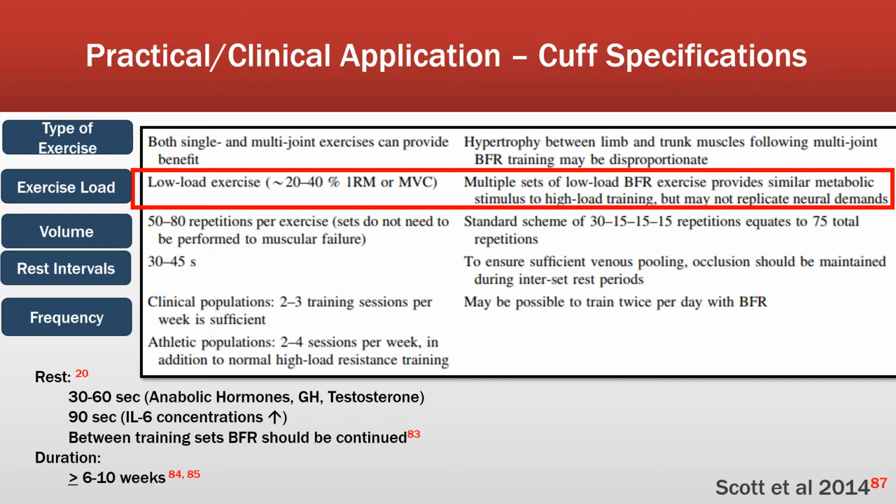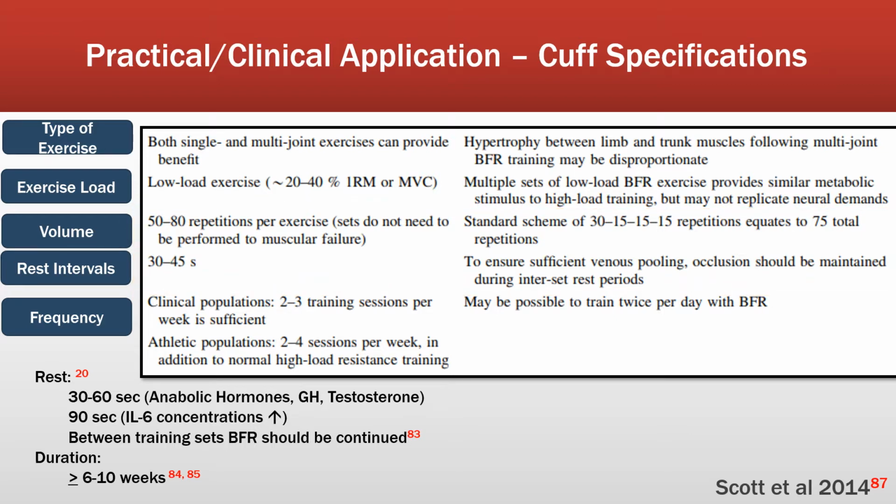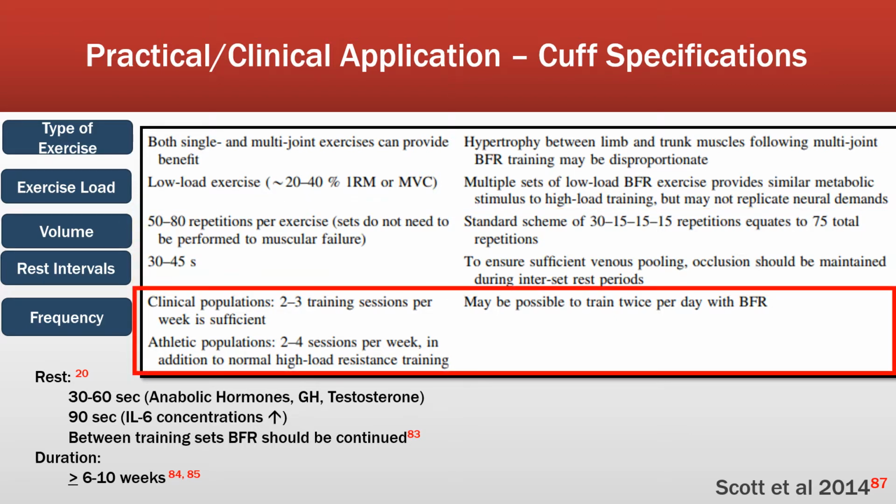However, we know that from the hemodynamics and the safety standpoint that doing high intensity resistance training in the presence of BFR may not be recommended. As far as volume or the number of repetitions, sets and reps, so 50 to 80 repetitions. The standard scheme is usually 30, 15, 15, 15, as you previously saw in the methods of the ACL and the arthroscopy study. Rest intervals, 30 to 45 seconds.